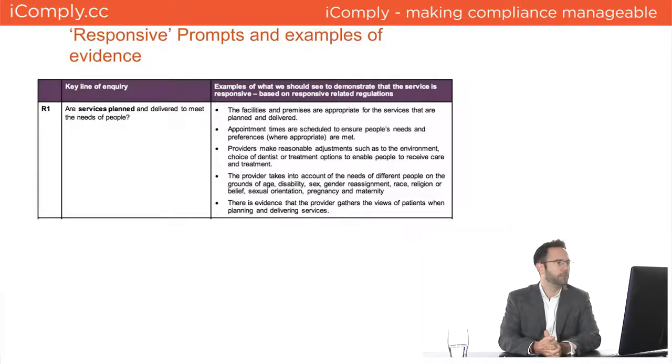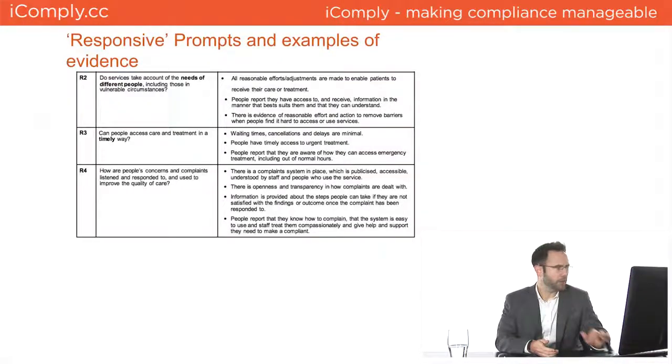Okay, so, responsive prompts and examples of evidence. Now, I'm not going to go into this in great detail because I think it's more important to look at what the CQC are actually finding in their reports, but it's quite straightforward. Unlike, say, safe and well-led, pretty much what's in this section is what they're looking for. Actually, I'll go through the prompts one by one.